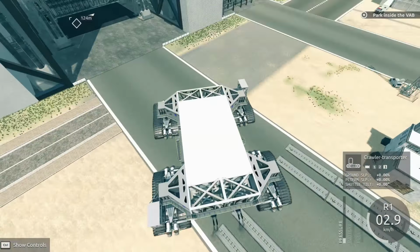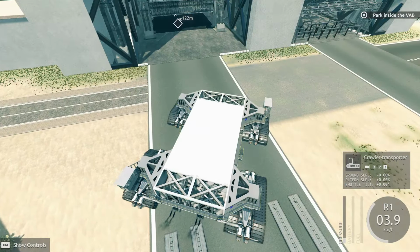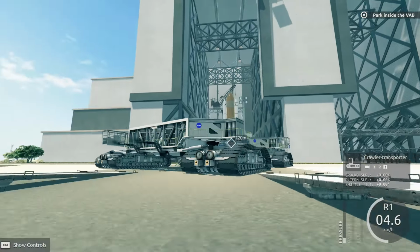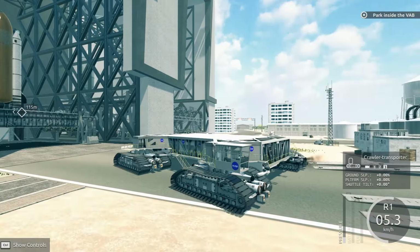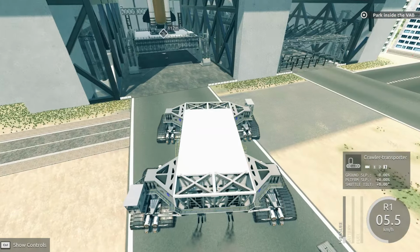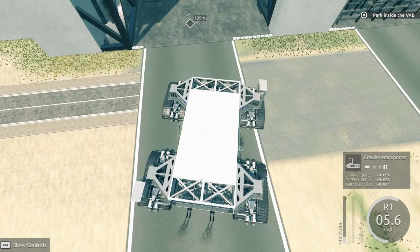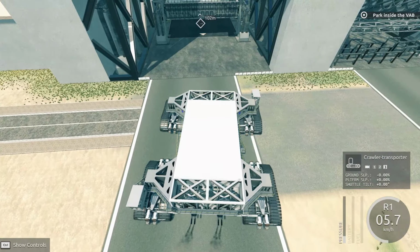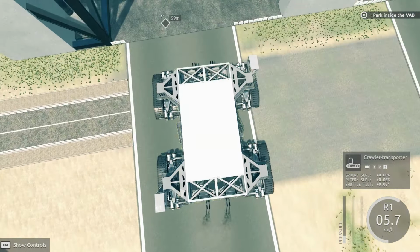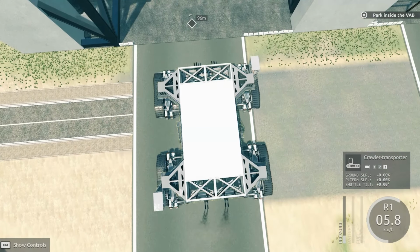Reverse. We're reversing. Okay, here we go. This vehicle is reversing. It really looks like something that should be involved in NASA. It actually goes just as slow backwards. Okay. Oh, this is fantastic. We've got to squeeze through this little gap here as well. Let's not hit those things. That would not be good.